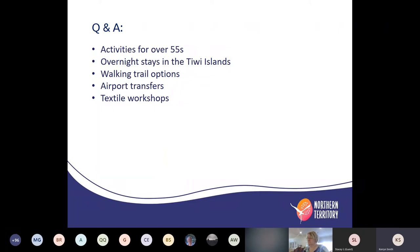We have the Tabletop Track, which is a 39K walk through the Litchfield National Park, and that's a 3 to 5 day walk. And you can also complete sections of the Larapinta Trail. One operator, Australian Walking Holidays, also specialise in guided walking tours through the Northern Territory. So for airport transfers, we would recommend for Darwin the Darwin City Airport Shuttle Service, for Alice Springs the Alice Springs Airport Shuttle Service, and Uluru the Uluru Resort Shuttle.